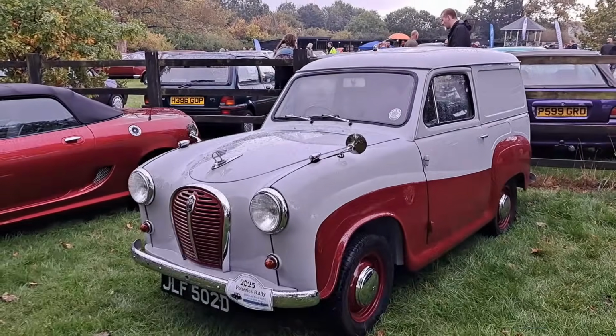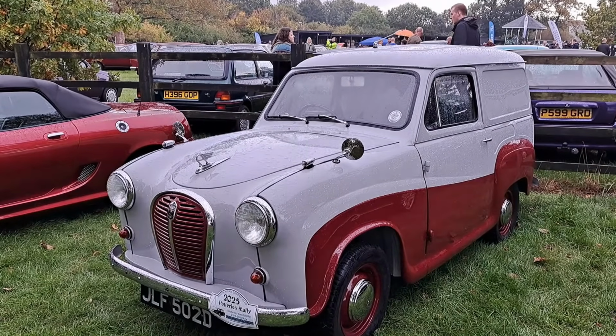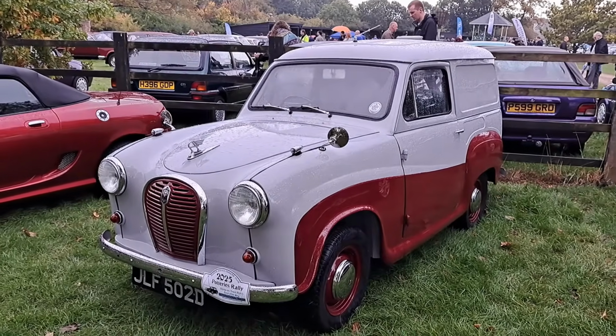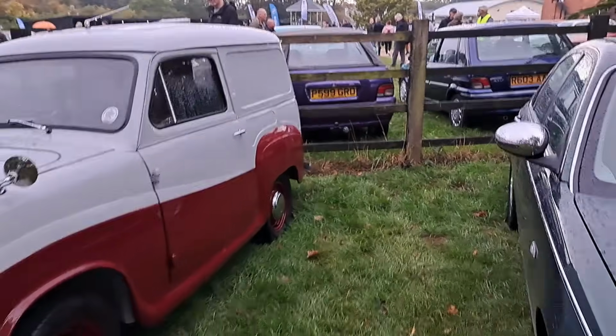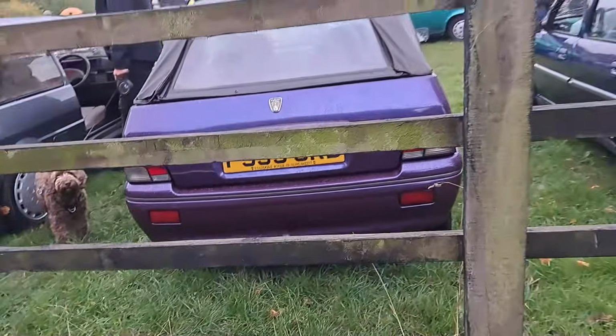1966 Austin A35 van. The A35 vans were made a long time after the saloons were discontinued in 1959. We're all the way through to 68 when they were replaced by an Austin-badged version of a Morris Minor van, which is weird, but there we go. Looks in very nice condition, that one.